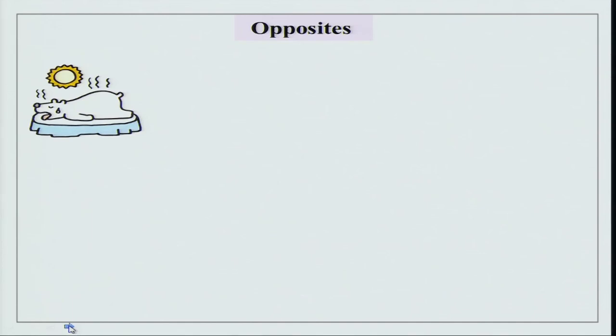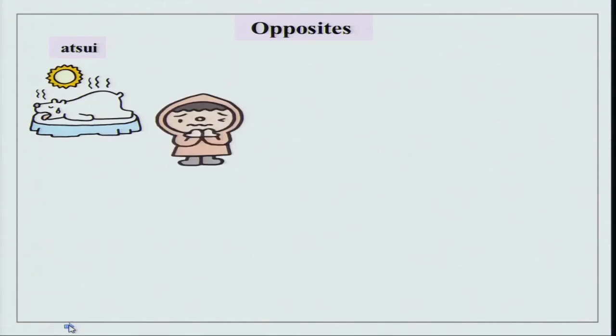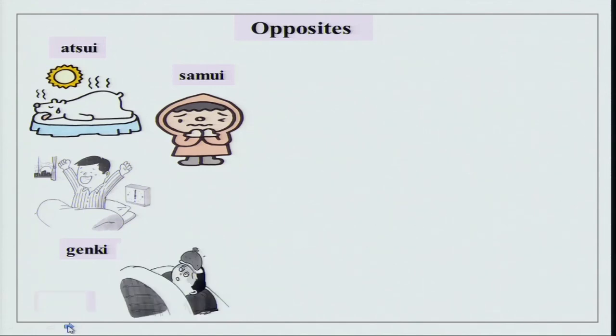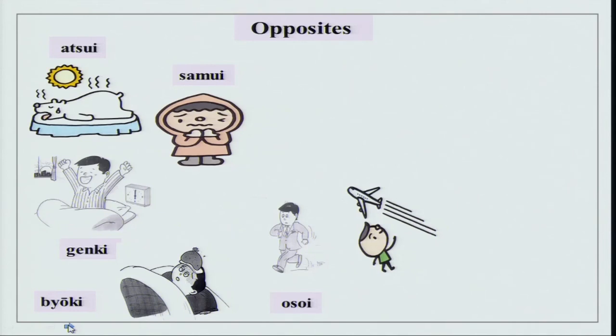In the picture, you can see a polar bear feeling very, very hot in the sun. So, well, atsui. Then we have someone shivering, which is samui. Then we have someone very happy. So, we have genki. Opposite of genki is byoki, having a headache, not well. Then we have someone in a big hurry looking at his watch, probably late. So, osoi. And then by plane, it is hayai, which is quick and fast.